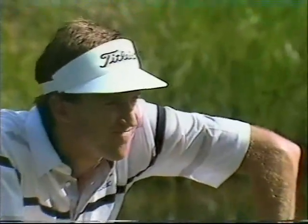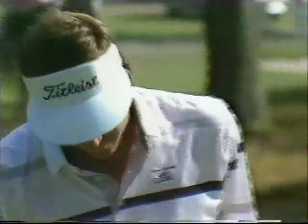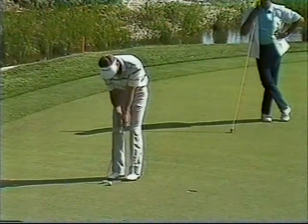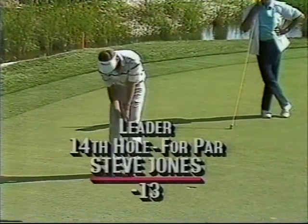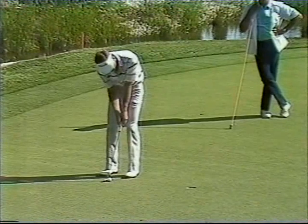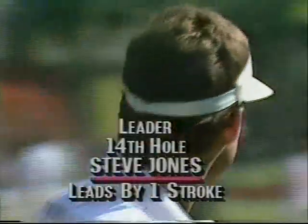Now Steve Jones, who seems to be handling himself very well, very calm and collected, smiling, had a real crack at that one. Now this to remain the leader. Oh boy. Very nicely done. Looking pretty resolute right now.